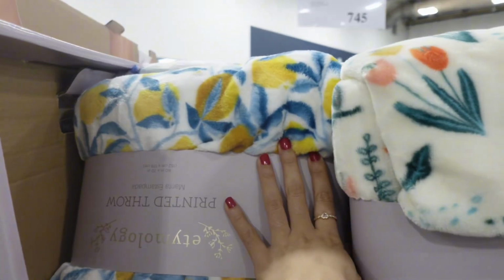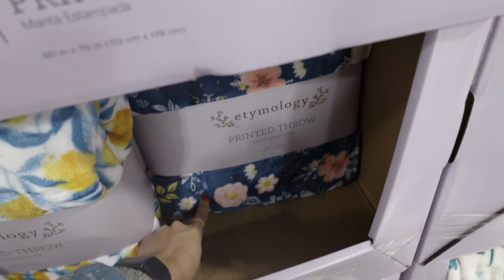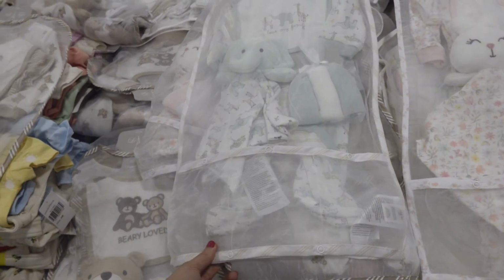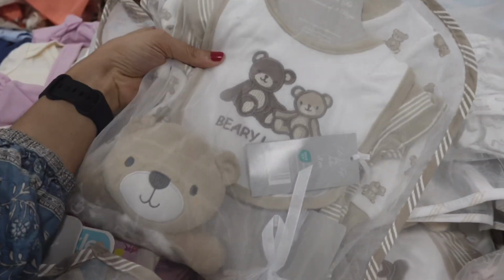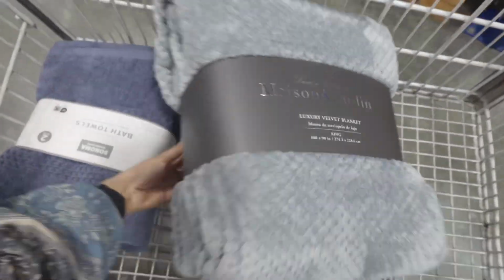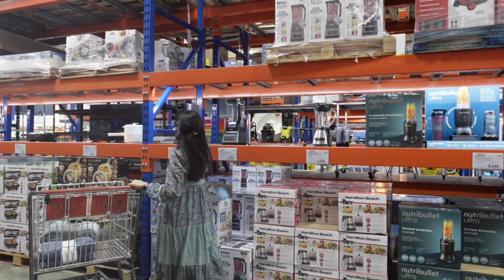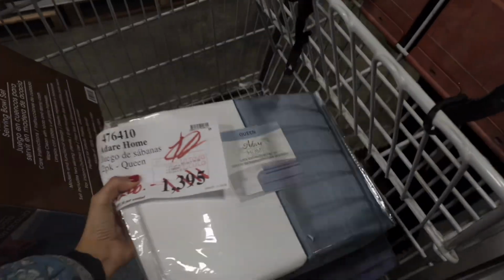Look how cute this pattern is with all these lemons, and also this one with these flowers. Always looking at the baby clothes. That is so freaking cute. And one for a little girl in pink. They have a brown version as well with a little teddy bear. I want it so bad, but I don't know if we would use it enough.